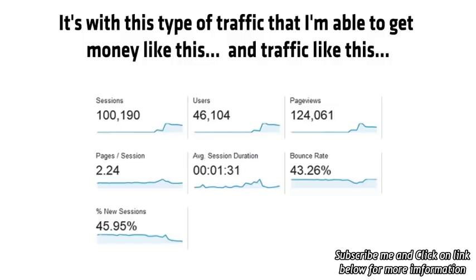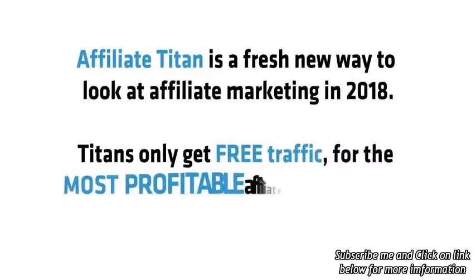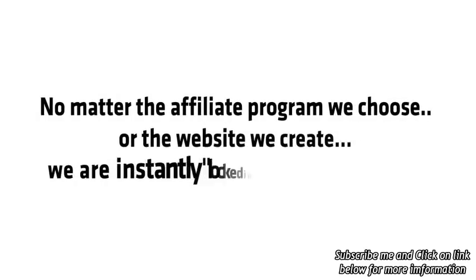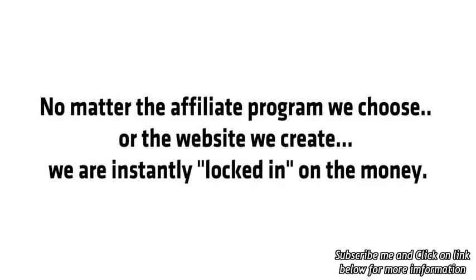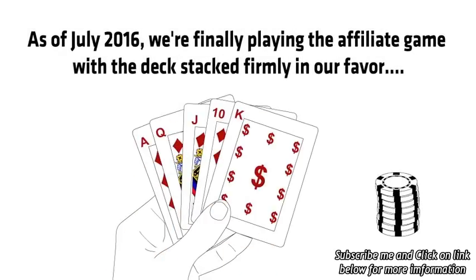Affiliate marketing has never been this simple, so there you have it. Affiliate Titan is a fresh new way to look at affiliate marketing in 2018. Titans only get free traffic for the most profitable affiliate programs and in less time than was ever possible before. No matter the affiliate program we choose or the website we create, we are instantly locked in on the money. In 2018, we're finally playing the affiliate game with the deck stacked firmly in our favor.